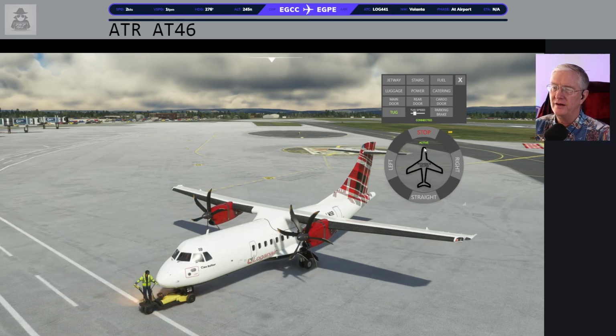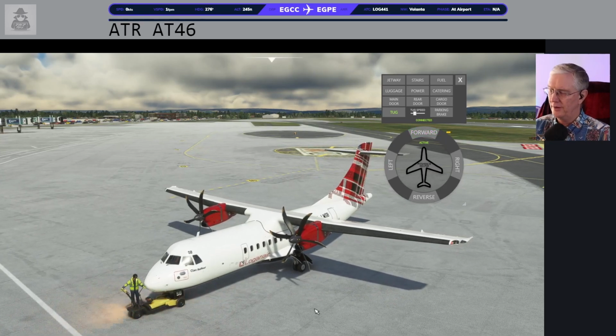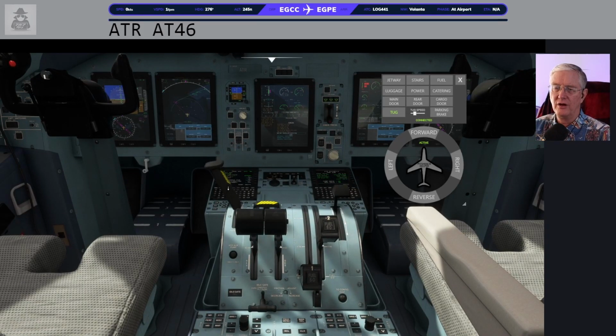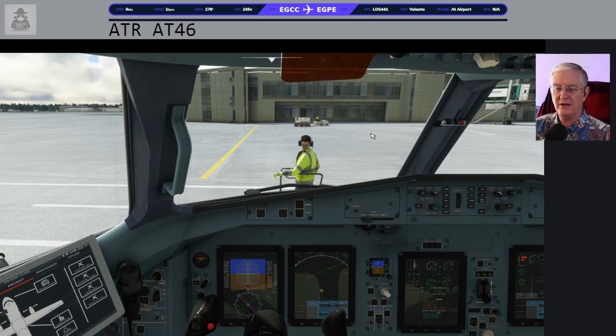Almost there. And that's good. We're going to hit stop. Come on back into the cockpit. Parking brake engaged. Look out here. Hit the tug button. I usually wait until I see the tug drive away, and then I turn this off, and our pushback is done.